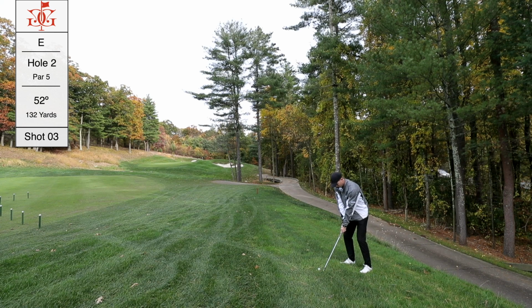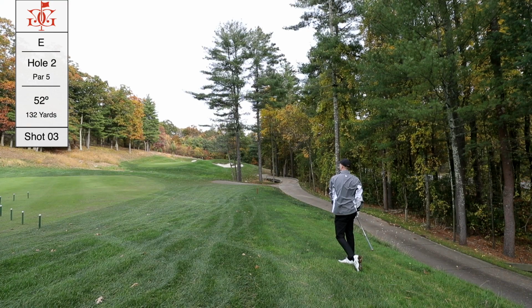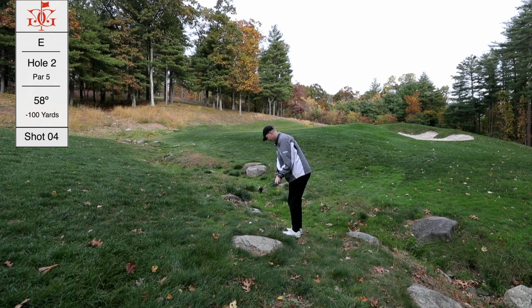This ball was sitting high in the grass. My club went right underneath this one. I barely even hit the ball. Fluffed it up here. Luckily, there was no water in this little creek, but 58 degree, under 100 yards.